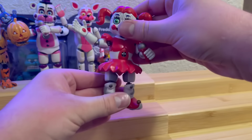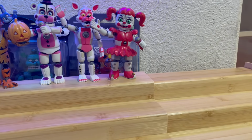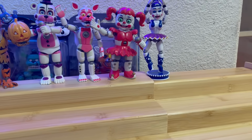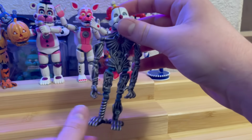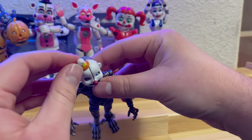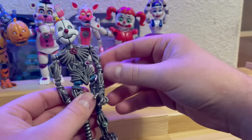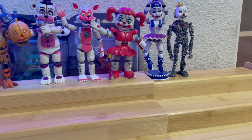And then we have original Circus Baby. Let me fix her up real quick. There. Original Circus Baby. And then we have a re-release of Ballora. So yeah, there's one more. Where did he go? And I tried to fix up Ennard. If you know my older videos, Ennard was broken and stuff, and he's missing the little ball on his little hat. But yeah, I super glued him together. It's good enough. So yeah, there is the Sister Location wave.